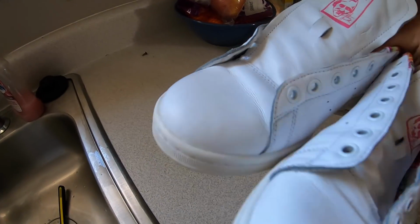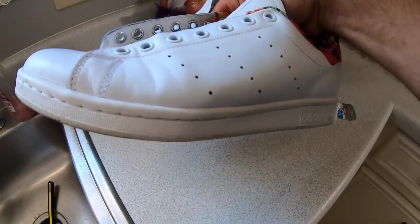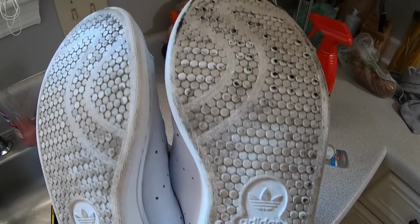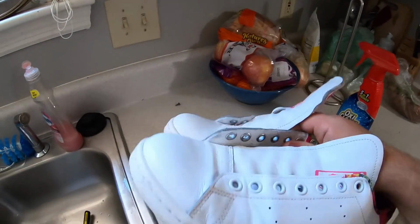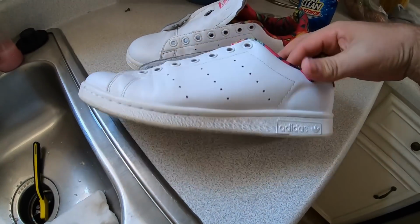A little scuff right there on the toe. But these are probably $30 or $40 shoes. Nothing too fancy. So I think they look pretty good. I think this one had like black paint or something on the bottom. It's having a hard time getting that off, but I'm not too worried about the soles. I'm just worried about the uppers. I think these are looking really, really good.